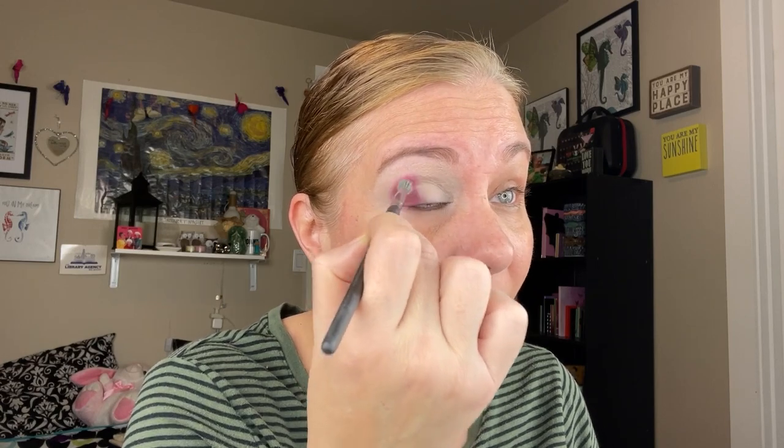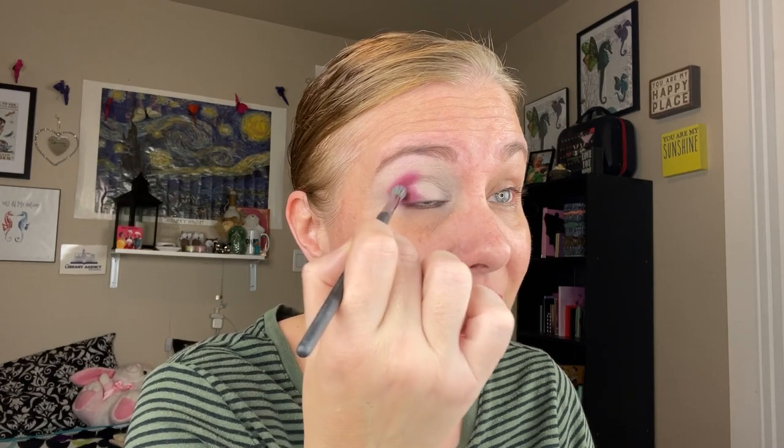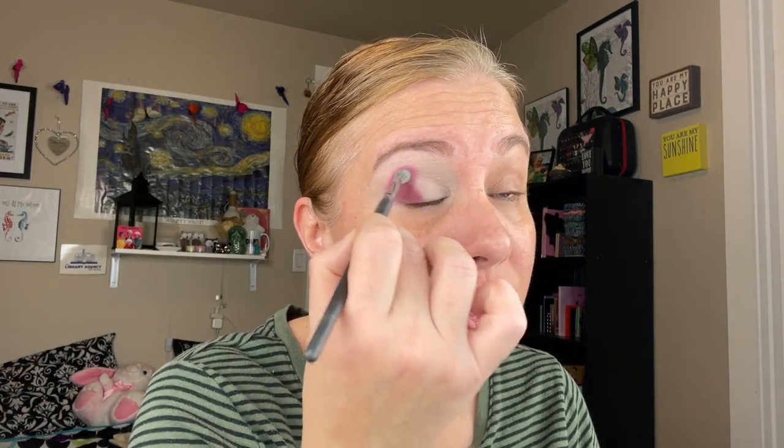And also, sometimes shadows do break in the mail, which sucks. I mean, that does suck. But Darcy has sent me some palettes that she packaged so well and the shadows just broke. Because I do think that the mail people sometimes are not real gentle with packages.